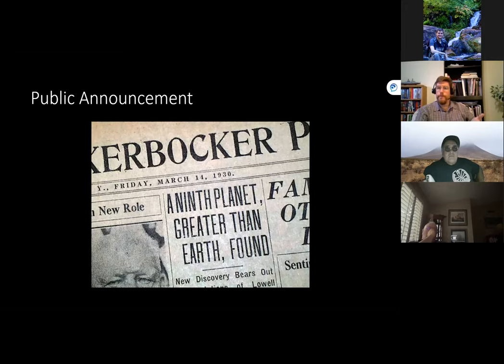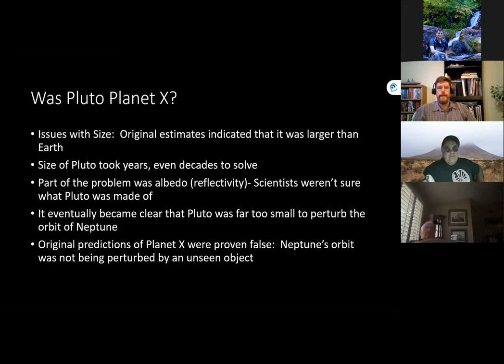Pluto was first considered to be Planet X, and Lowell Observatory, of course, wanted to take credit for that. But over the next couple decades, there was a lot of continued debate about whether or not Pluto was in fact Planet X. So the biggest problem was the issue with size. The original estimates indicated that it was about the size of Earth, but the size of Pluto took years and even decades to solve. And part of the problem was with albedo, which is the reflectivity of the object. Scientists weren't exactly sure what the heck this thing was made of. If it was made of solid rock, like granite or worse yet, slate or something like that, it was a big object because it would not reflect a lot of light and therefore had to be fairly big to be as bright as it was.